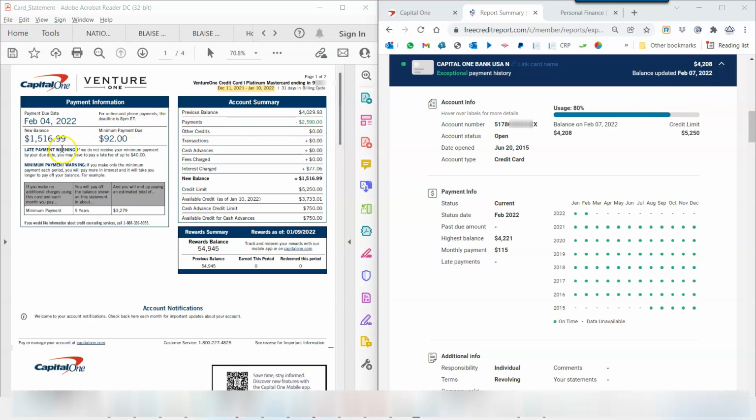So the key to using your card properly is after you pay on your due date, do not use the card again. I repeat, do not use the card again until after the statement closes. So it won't be the 7th, it'll be the 8th. Because you don't want to do it on that day. If you do it on the 7th, it will show that balance.